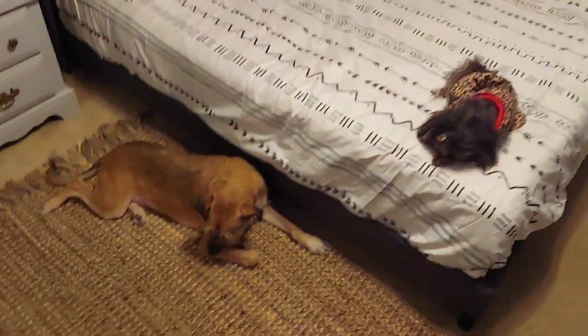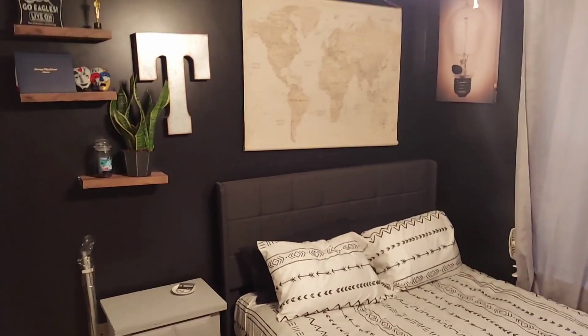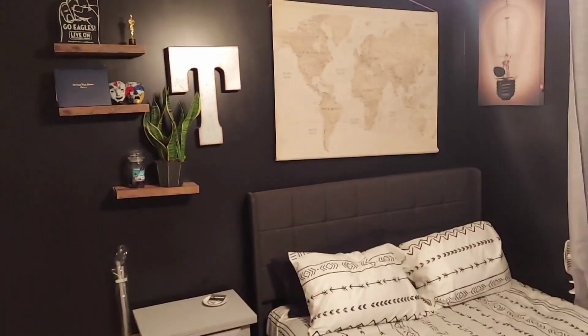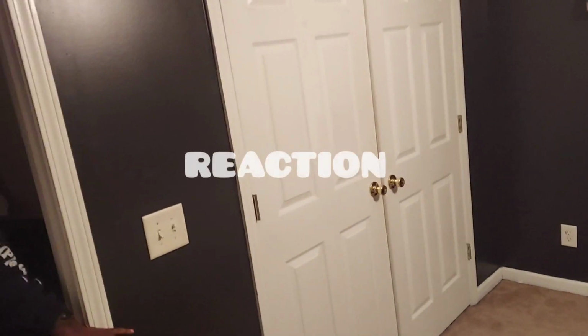But yeah, this is it, y'all. This is his little masculine, look at my dogs, little masculine space. I told him I actually want to keep this for myself. But yeah, I know he's going to enjoy it, and I am going to try to get his reaction when he comes in.